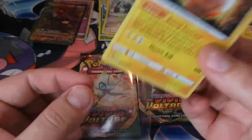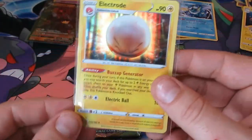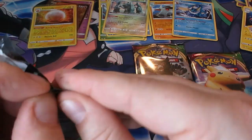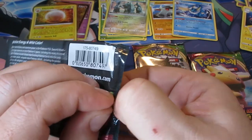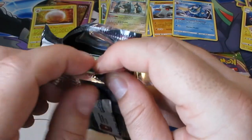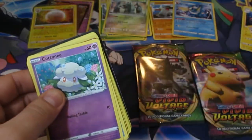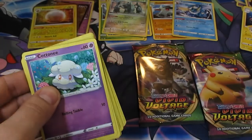I think I've opened, I don't even know, a lot of Vivid Voltage packs. It's by far my favorite set since, I want to say, Team Rocket or Neo Destiny or Neo Genesis. One of the first two Neo sets that came out when I was a kid. It was right around the time when I first started working and had unlimited expendable income.